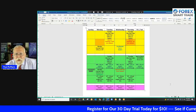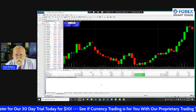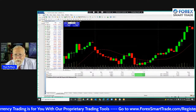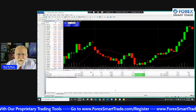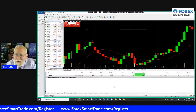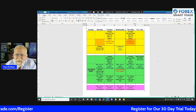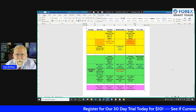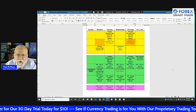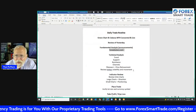Last night, if you took the trades that we took last night, we took two scalp trades using the thick orange line trade. So we got 10 pips out of that. If you copied the trade that I sent out last night, you would also get another 10 pips out of that. So you're already 20 pips ahead for the day. So having access to these trades provides a safety net in terms of help getting you started in trading. With that, I like to trade off of a trade routine.